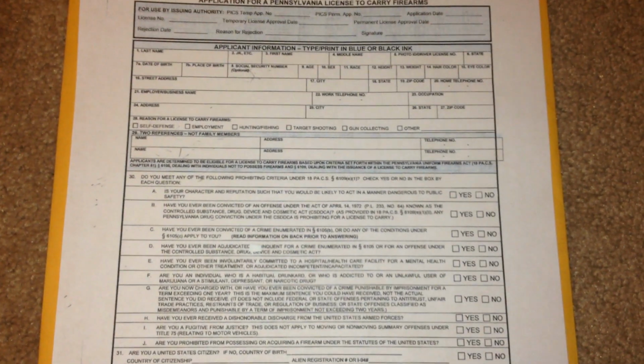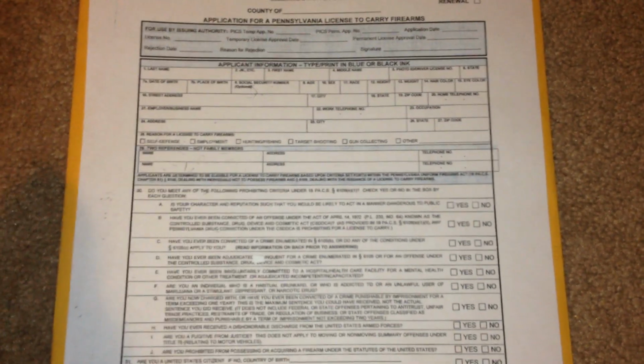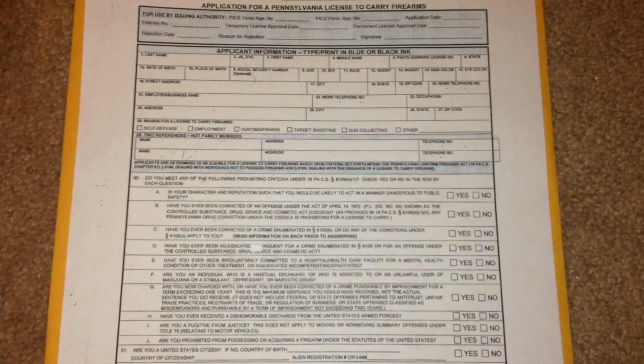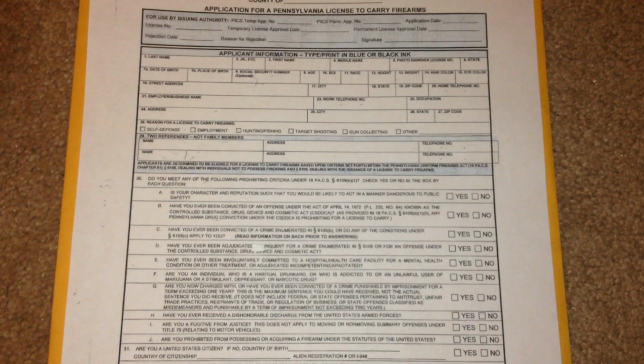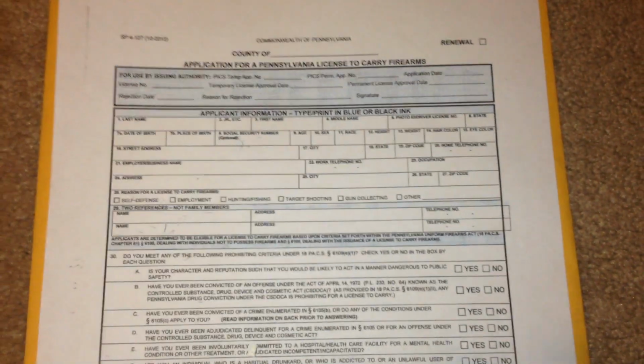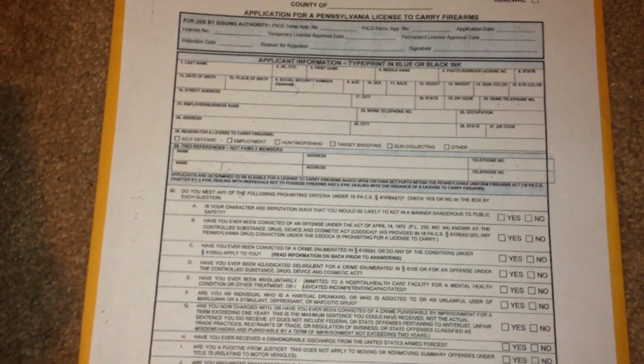As I said before, I live in a county, which means you go through the sheriff's department at the courthouse. I got this paper, the form. You can either pick it up there, or nowadays you can print them offline and fill it out. It costs $20 to get it. I don't know what the price is in the city, but for me it was $20. That might be a flat fee around Pennsylvania. I'm not sure, but anyway, it costs $20.